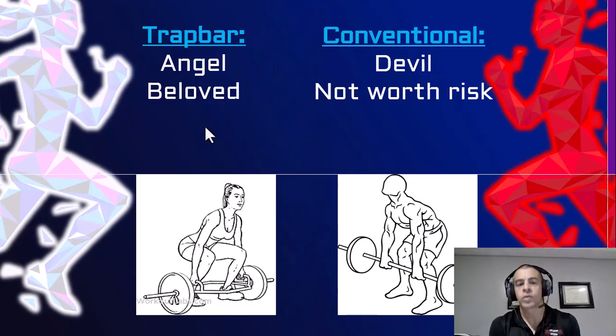All right. The first thing that I want to highlight is what I believe to be the current perspective that a lot of individuals and strength and conditioning coaches have for these two different modalities. In my opinion, it has really shifted towards the trap bar for sports performance being that angel or beloved lift, and the conventional deadlift looks more like the devil. I've had many athletes come up to me and tell me, my coach tells me it's really not worth the risk because it really increases the chance of injury.